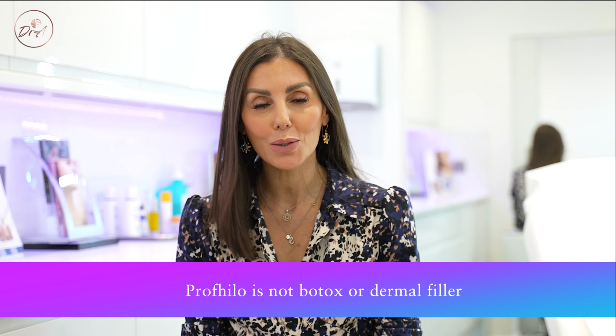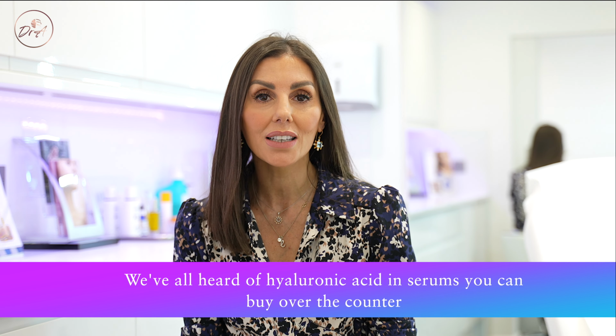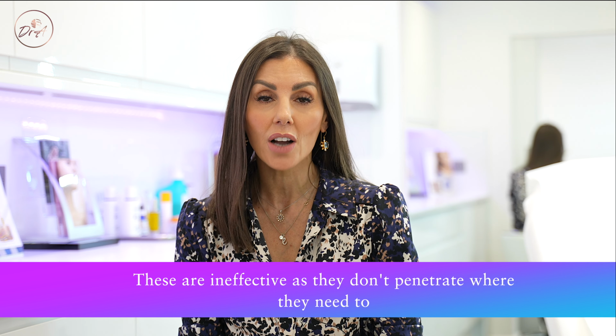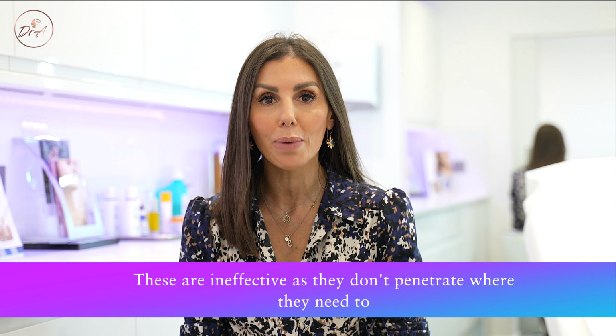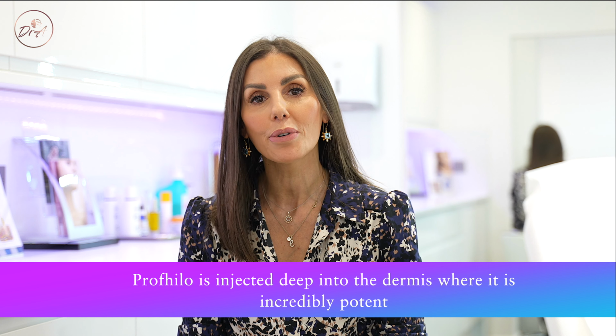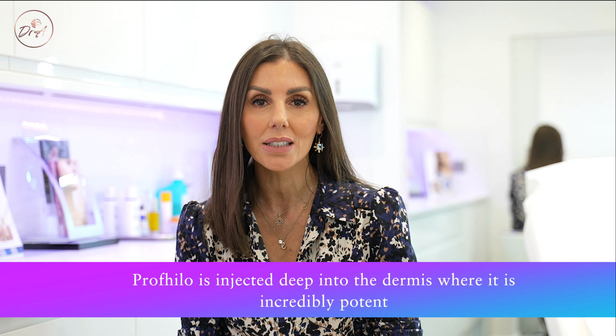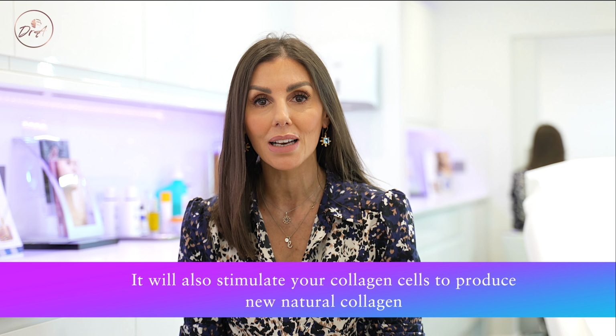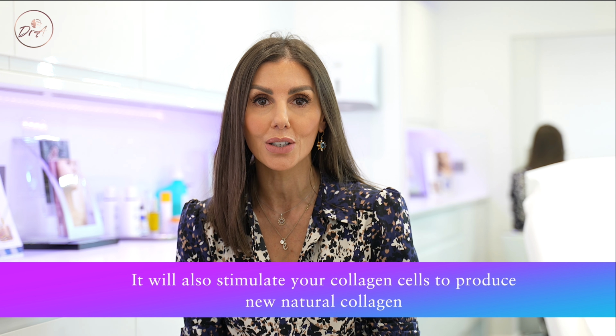Profhilo is not Botox or dermal filler. We've all heard of hyaluronic acid in serums that you can buy over the counter. These are actually very ineffective as they don't penetrate where they need to get to. Profhilo is injected deep into the dermis where it is incredibly potent and effective, and it will stimulate your collagen cells to produce new collagen.